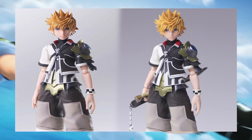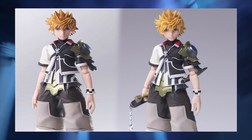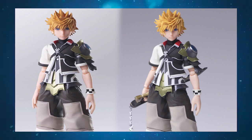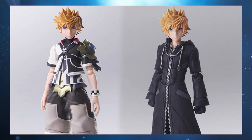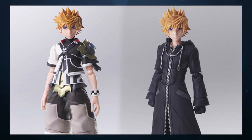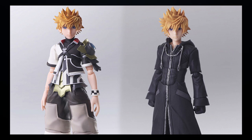If we're following the Kingdom Hearts Union Cross storyline, then okay, Ventus having shorter hair does make a lot more sense. Or maybe this is Bring Arts' way of trying to differentiate Roxas and Ventus. I don't know why you would need to do that though, by making his hair short. Maybe they thought him having shorter hair would make him look a little bit more innocent and pure as compared to Roxas, who with the longer hair does look a lot more edgier and hardcore, I would say.